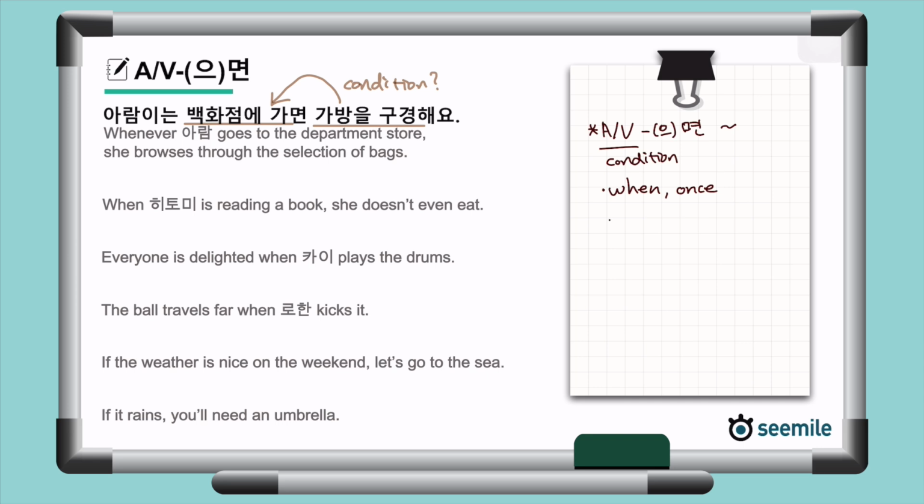As you may have already noticed, when the stem ends in a vowel or the consonant 리을, then 면 is used. When the stem ends in a consonant other than 리을, then 으면 should be used. Here, 가다, the stem 가 ends in a vowel. That's why it's conjugated here as 가면. 아람이는 백화점에 가면 가방을 구경해요.